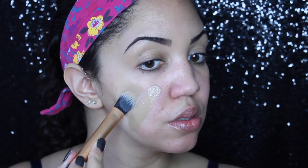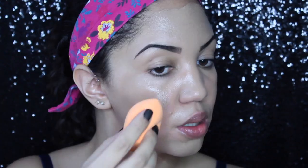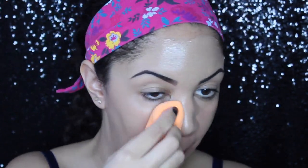So the way that I like to apply this foundation is a little bit different. I like to paint it on the skin with the Real Techniques foundation brush, blend it into the skin with a sponge, and then I will go in with a second layer applied with a brush and blend it in with a buffing brush rather than a sponge.